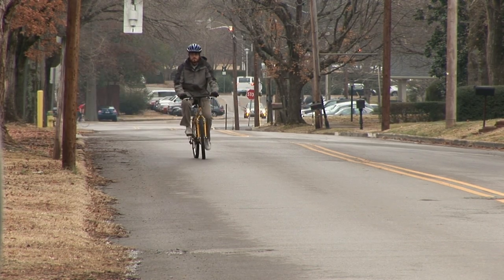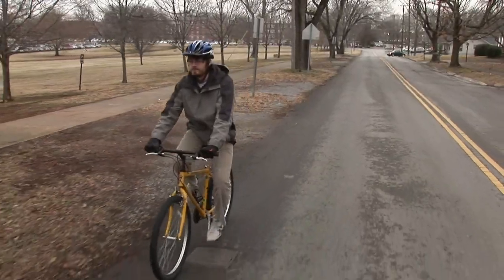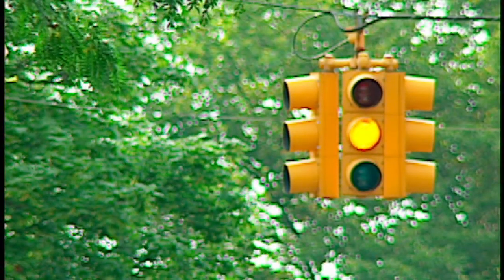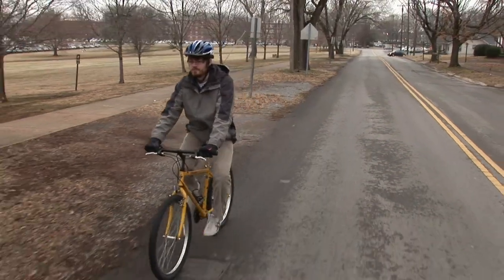Once you start riding, the first thing to remember is to control your bicycle. Keep one hand on the handlebars at all times and keep items in a carrier or a backpack. Obey the rules of the road, which means you must obey traffic signs and signals as if you were driving a car. Remember to ride with traffic, not against it.